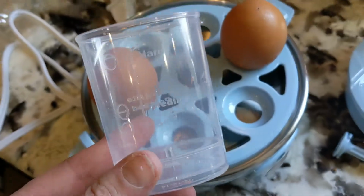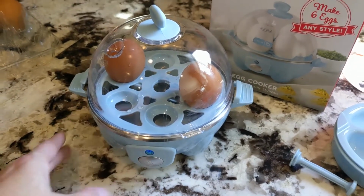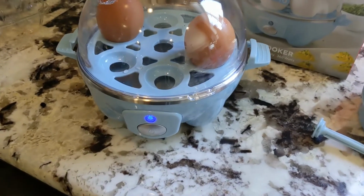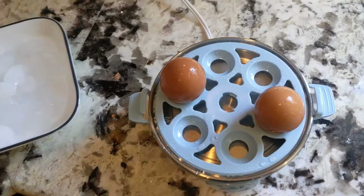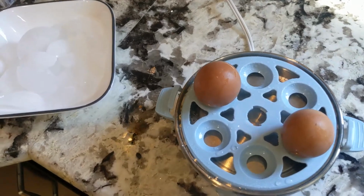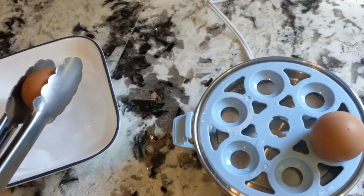So easy. My beautiful color is Dream, but there's several other colors you can get with your Dash Rapid Egg Cooker. It's the most trusted egg cooker on the market for perfect eggs every time you want them, guaranteed. They're quick, easy, versatile, and it weighs only a pound. It's a really small appliance, so it's not going to take up a huge amount of space on your kitchen countertops, but you can make breakfast really quickly.